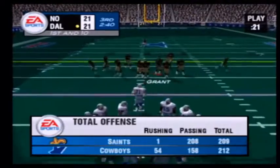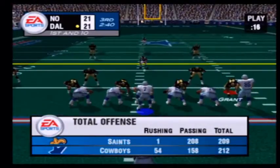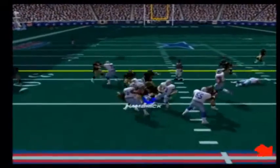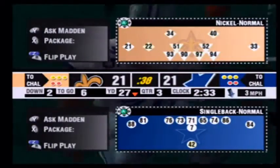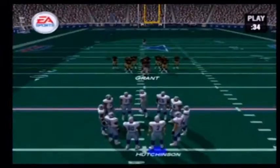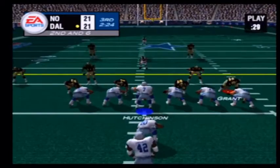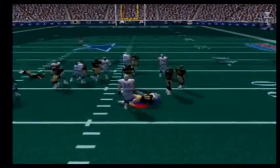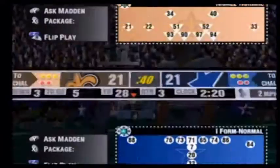The Saints come out in a nickel package. He gets the carry. Running back picks up about 4 yards. They need 6. Ball on their own 27. The Saints come out in a nickel package. Hambrick. They'll mark it at the 28. You love a back who can contribute consistent positive yardage like this.